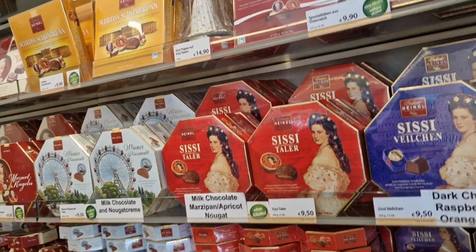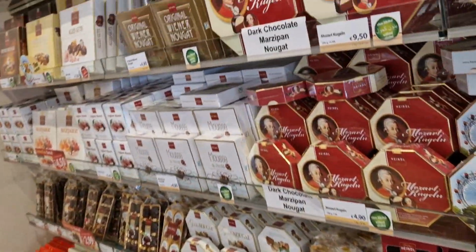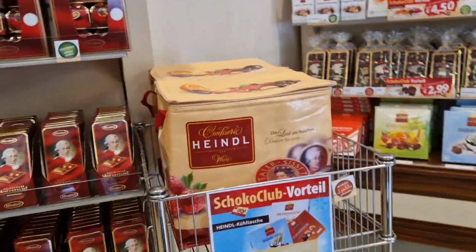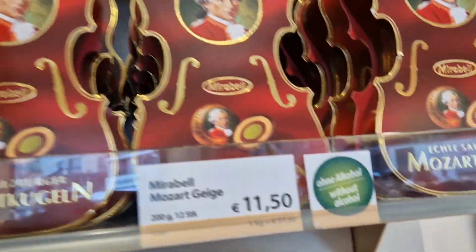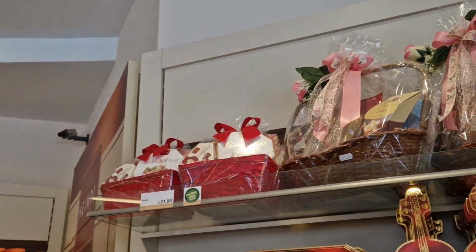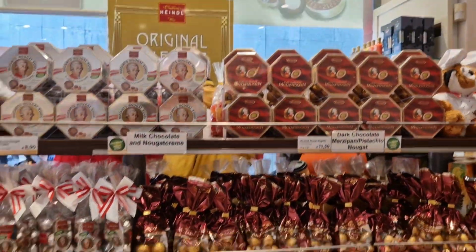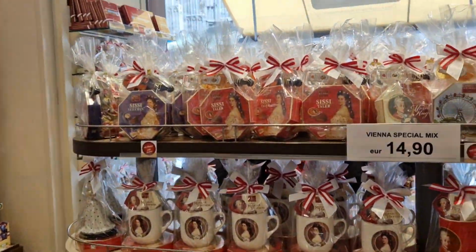So we have plenty of so many kinds of chocolates here. These are the different chocolates here that you can buy. So, yeah, this is also a chocolate worth 26 euro. This one, it's a big one, and some other different chocolates, like in the form of a guitar. You see, it's very nice. Some in the basket. So we have also some souvenirs here, so many. We can also buy here so many.